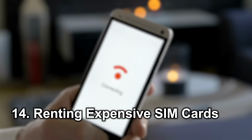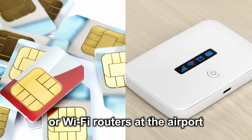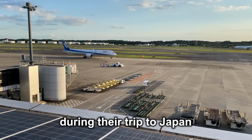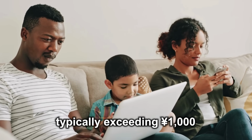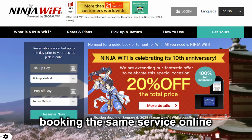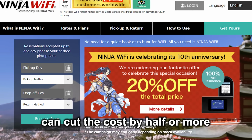Number 14. Renting expensive SIM cards or Wi-Fi routers at the airport. Many tourists rent SIM cards or Wi-Fi routers at the airport to ensure internet connectivity during their trip to Japan. While this option is convenient, it is often much more expensive, with daily rental fees typically exceeding 1,000 yen. In contrast, booking the same service online in advance can cut the cost by half or more.